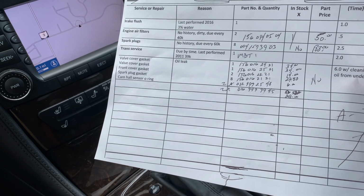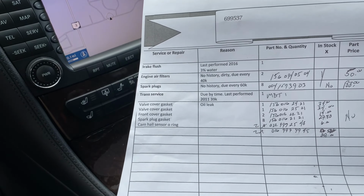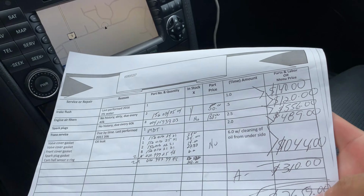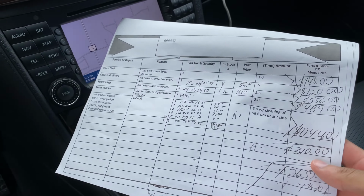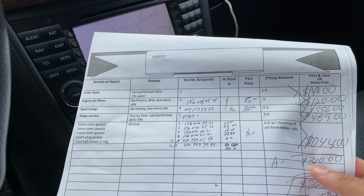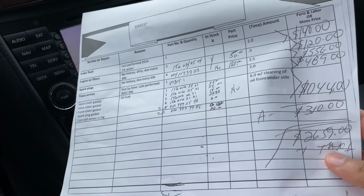So here's all the crap that they want. Valve cover gasket, so left and right valve cover gaskets, front cover gasket, never knew that was a thing. Spark plug gasket, that makes sense. Cam hall sensor o-ring, no idea what that is. 1,000. They're going to remove the diagnosis fee from that. How kind of them. What is this? 310. Oh, because I got a service done. I got service E done for $310. Ridiculous. And the total is $2,600 plus tax.